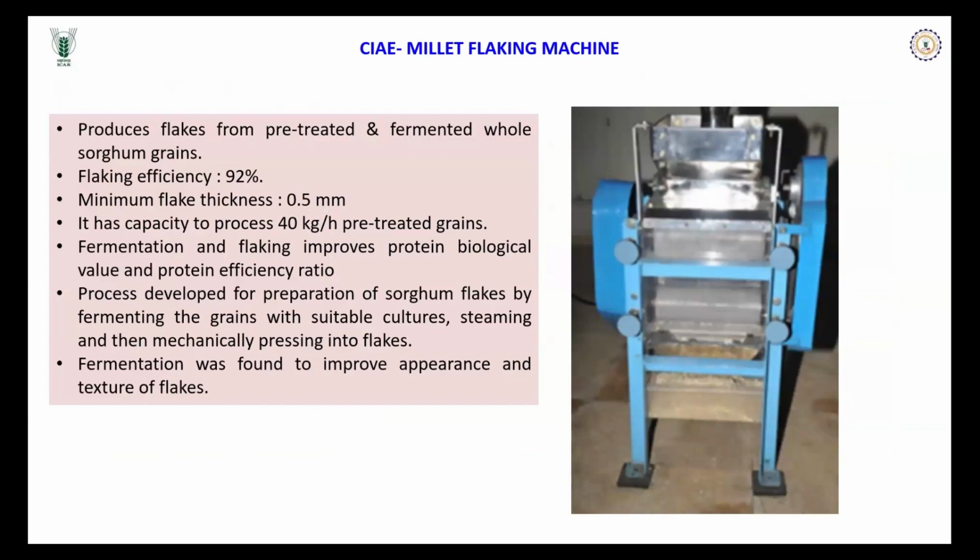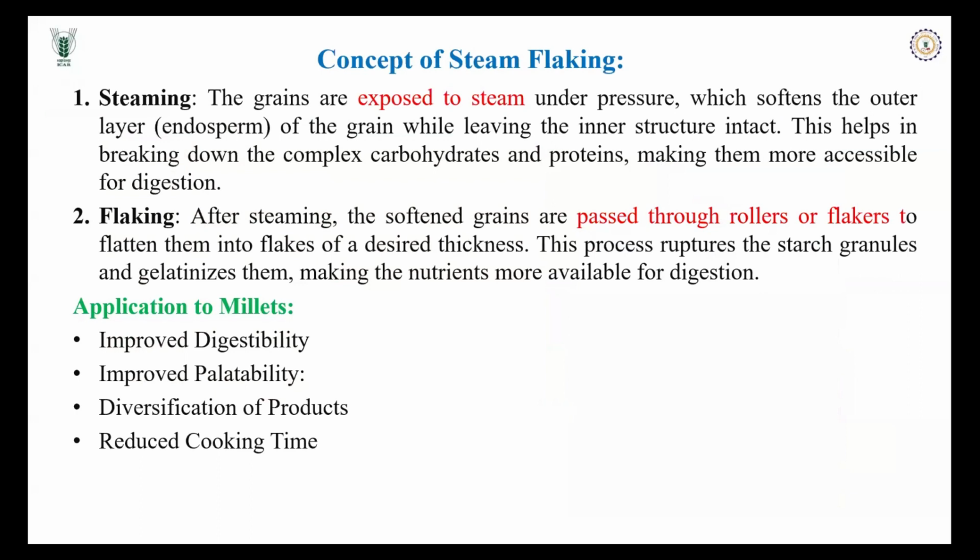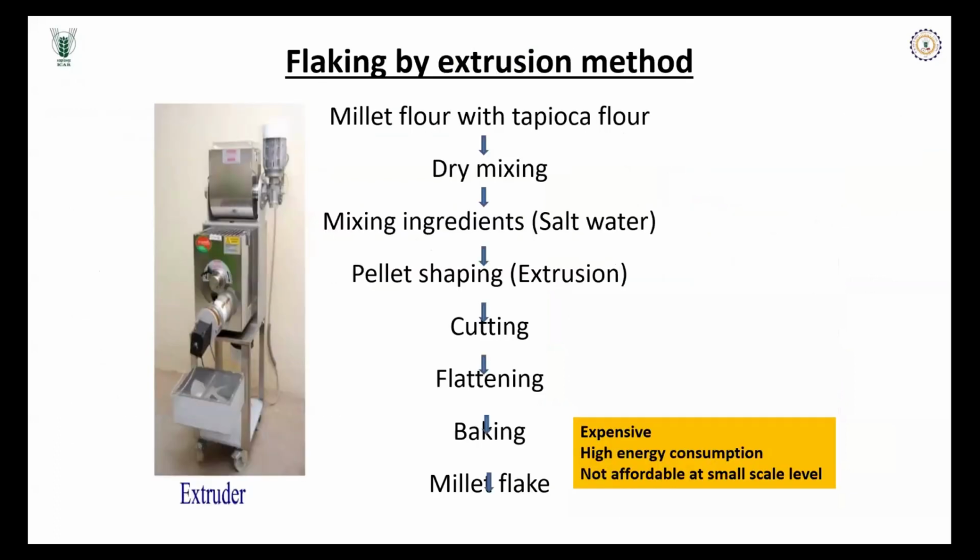You can see the capacity is given, about 30 to 40 kg per hour, and also a lot of concepts on steam flaking. After passing the steam, we can do the flaking activity because it improves the digestibility, it improves the palatability, it reduces the cooking time. So there are a lot of benefits.